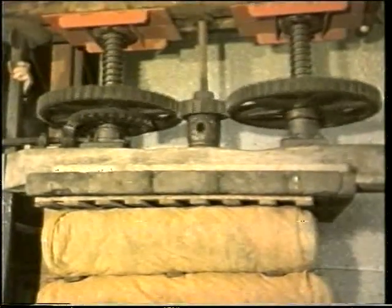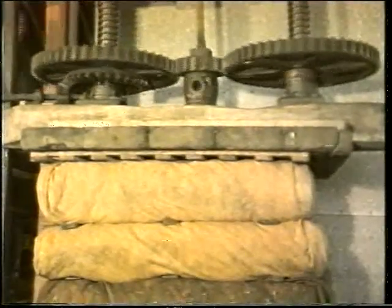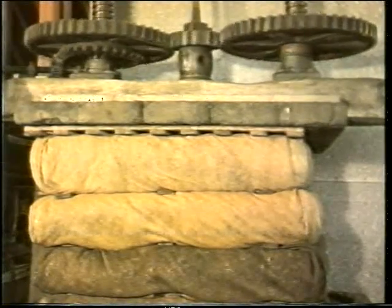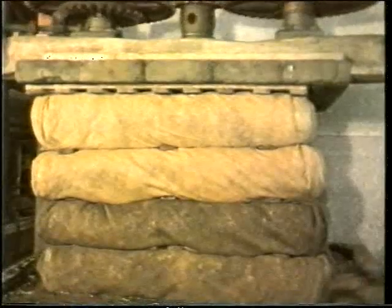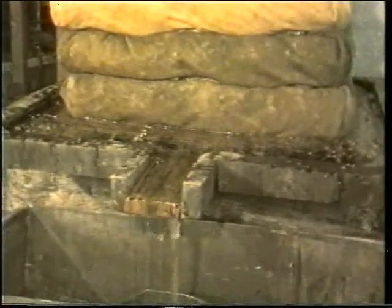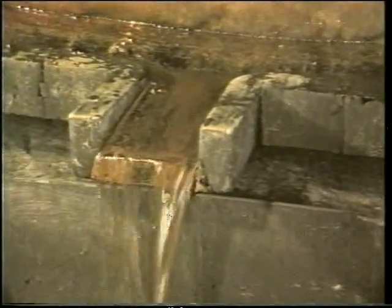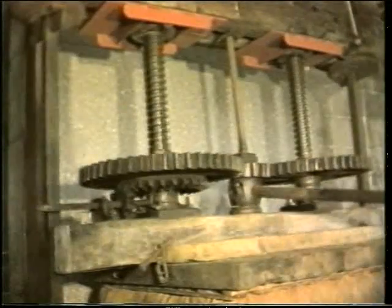The quick method of raising and lowering this press is by a handle on the left. This press is of a typical Somerset design, with a geared capstan in the centre to apply the final pressure. The wrought iron capstan bar weighs about 65 pounds, 30 kilograms, and the date of this press is about 1860.